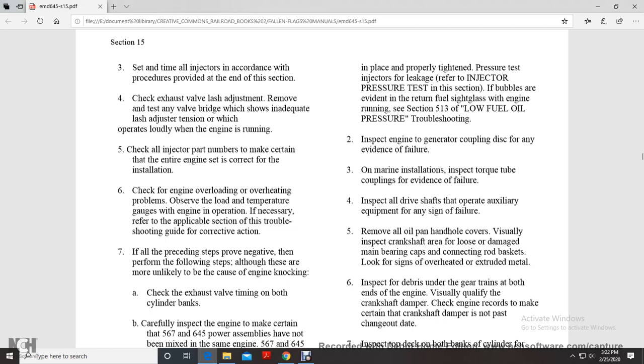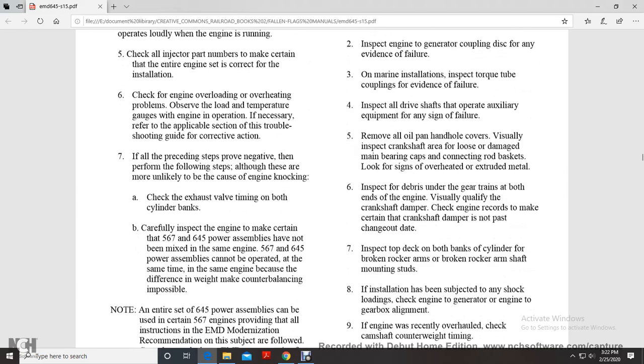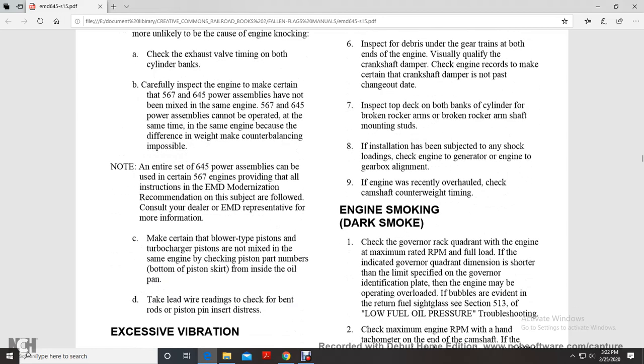If the preceding steps are negative, perform the following steps, although these are more unlikely to cause the engine knocking. Check the exhaust valve timing on both cylinder banks. Carefully inspect the engine to make certain that the 567 and 645 power assemblies have not been mixed in the same engine. 567 and 645 power assemblies cannot be operated at the same time in the same engine because of the difference in weight and the make of the counterbalance.